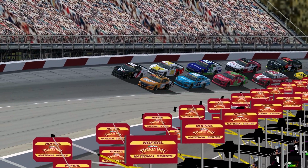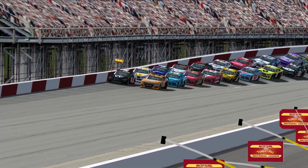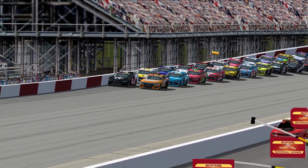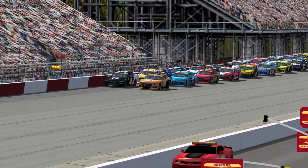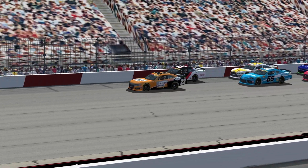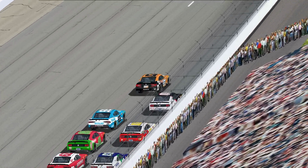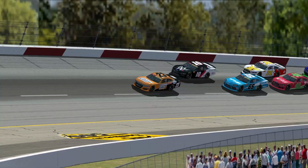It's only a 30-lap event here at Darlington. We got some red and white walls this time around. A little bit of a throwback, even though it's not an official throwback weekend for us here. Should still be a great race nonetheless. Pace car is down the pit lane. We're green flag action here at Darlington in the Turkey Hill National Series.